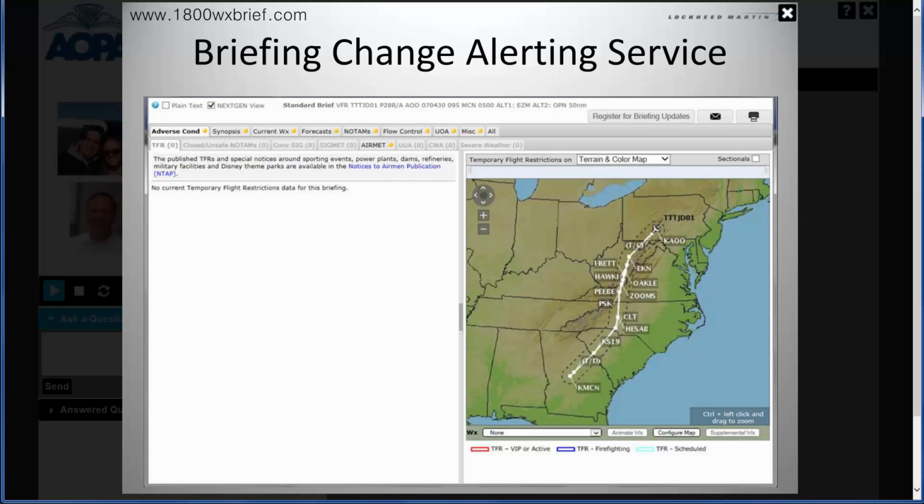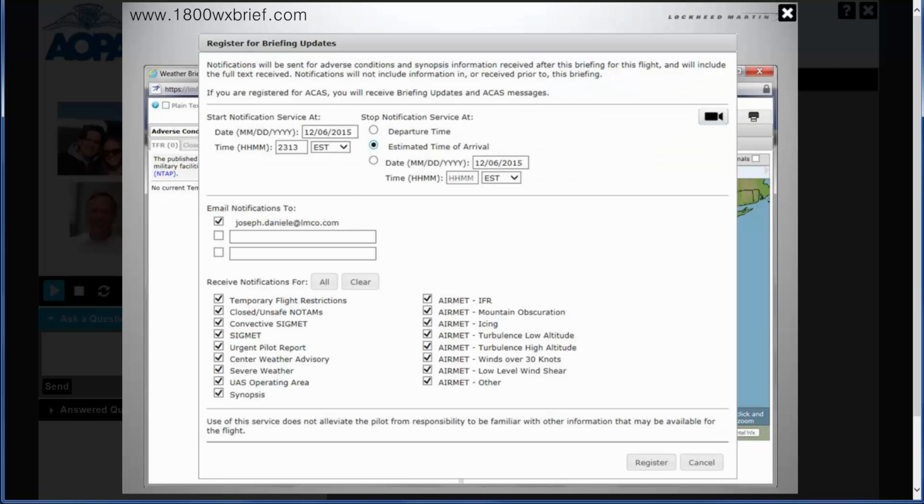But to get to the briefing change alerting service, there's a button at the top right of the screen for every briefing that says Register for Briefing Updates. When you click it, it'll bring up a dialog similar to the scheduled email briefing. There are a couple differences. For a scheduled email briefing, you're requesting a full briefing sent at a specific time. For this briefing change alerting notification, you select a range of time that you want these notifications.